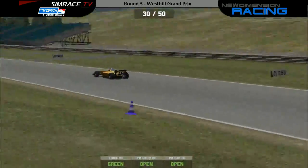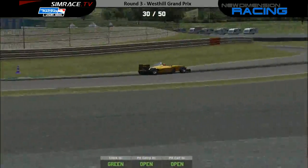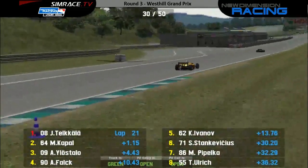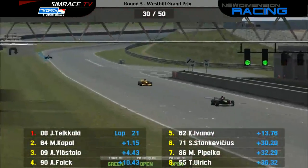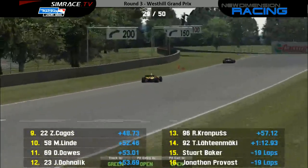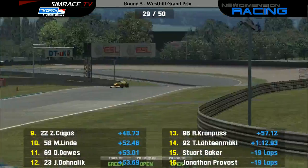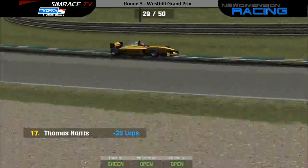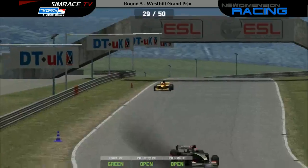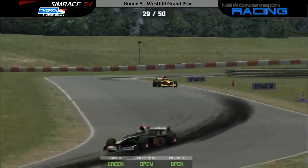Quick running order update as we come to complete the 20th scored lap. Jesse Delcla leads from Martin Kapal. R2 Yellow Stallo, led away from pole, spun. He's down to third. Axel Falk fourth. Krasimir Ivanov took the lead after Falk spun, and not more than 2 laps later, Ivanov spun, drops him down to fifth. Skirmata Stankovicius sixth. Matthias Pipelka seventh. Thorsten Ulrich eighth. Zdenek Gagash ninth. Matis Lind 10th. Dustin Dawes 11th. Yaroslav Donilik 12th. Ronnie Krompush is 13th, and Tony Latinmaki in 14th.